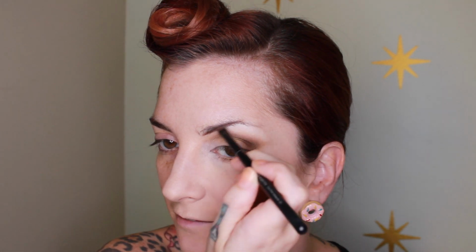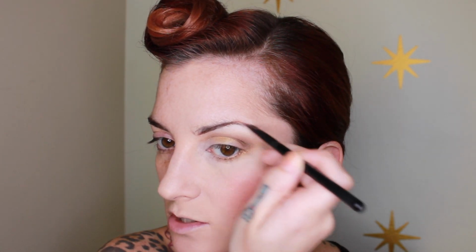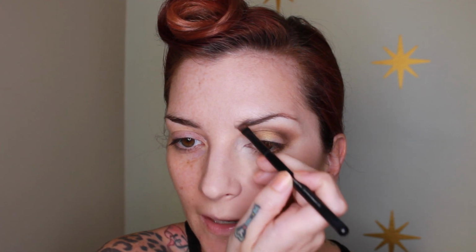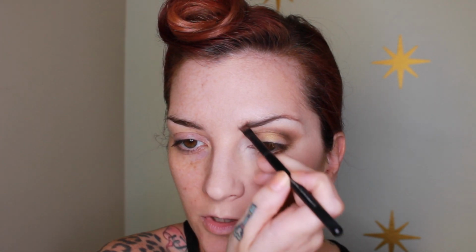I found that when I didn't have eyebrows, it was such a time-consuming thing, because you can't go outside without eyebrows because you really do look insane. So now I feel like if I go out without makeup, I still look like a normal person, versus looking like a weird exorcist monster or something.